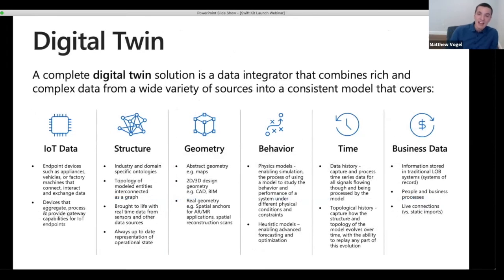And as I mentioned, digital twins, I think lots of people have very different definitions of digital twins. So I want to show you Microsoft's perspective on it, as well as what our role has been and how Rigado then built upon that. And so for us, a complete digital twin, or what you might hear me call a holistic digital twin solution, is something that spans across each of these pillars that you see on this slide. It starts with IoT data or other live data sources.